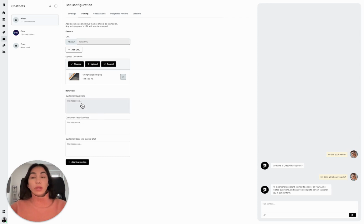Then down here, you can also control certain behavior. For example, you want to control exactly how the chatbot says hello or says goodbye, or what the chatbot does when the customer goes idle. And you can also, of course, add as many instructions as you want. And of course, we have here on the right-hand side a place for you to test your chatbot and see how it's doing before you actually deploy.